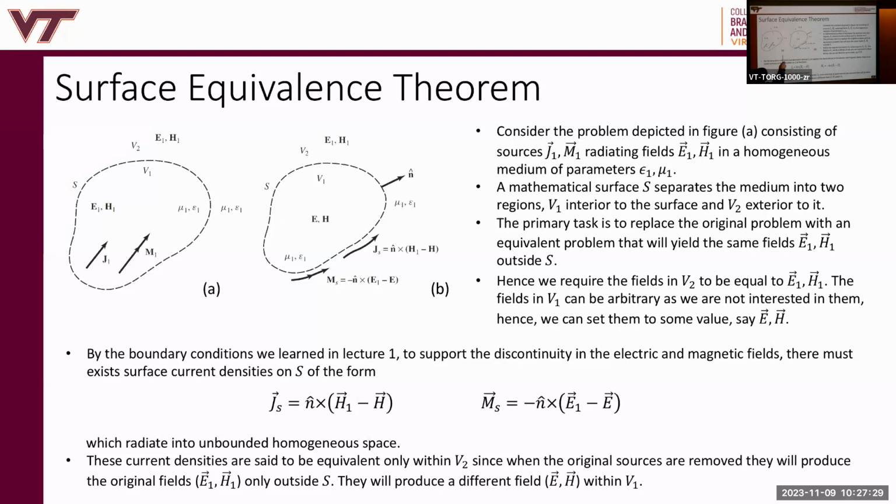We have A and B here. A shows sources J1 and M1 radiating fields E1 and H1 everywhere in a homogeneous medium of mu1 epsilon1. So there's no discontinuity in material parameters anywhere. This dashed line is what I'd call a mathematical surface that I can define in any shape I want that cuts through space and divides it into two regions or two volumes, right? But don't worry about that yet. The part A is I have sources J1, M1 radiating E1, H1 everywhere in the same homogeneous medium.